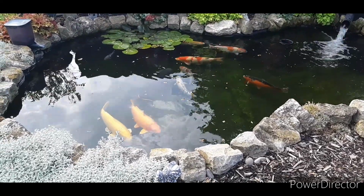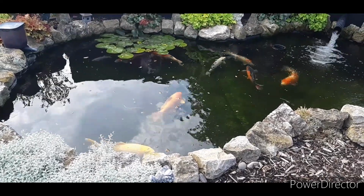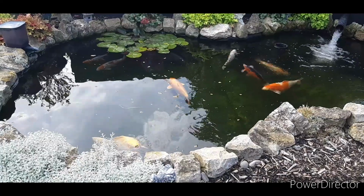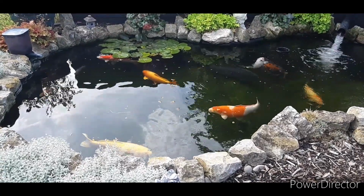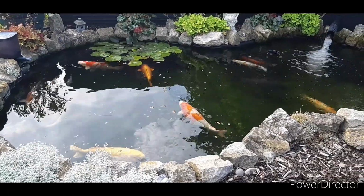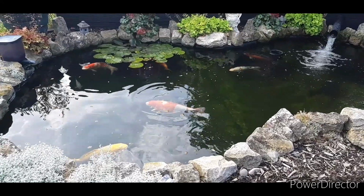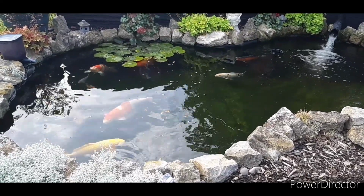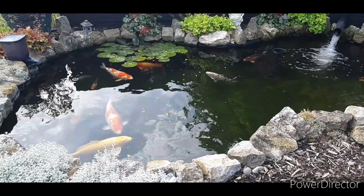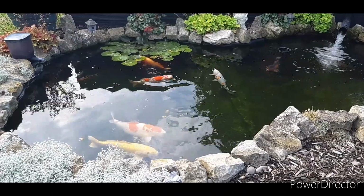So as you can see, I recently fed them some mealworm and black fly larvae. They have eaten a majority of it, but they're still eating it at the moment. What I'm going to do is try to add a little bit of music in here somewhere, so you can enjoy some music with the tranquility of just watching the koi.